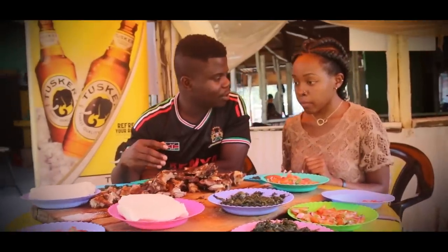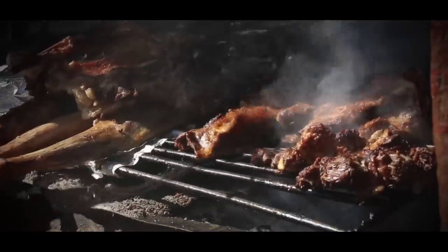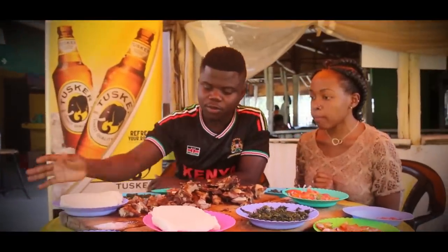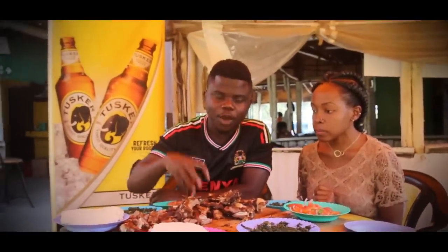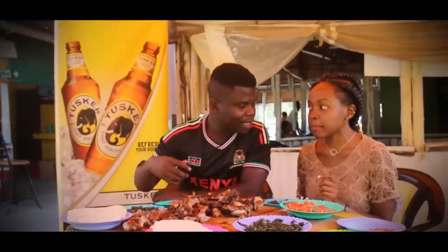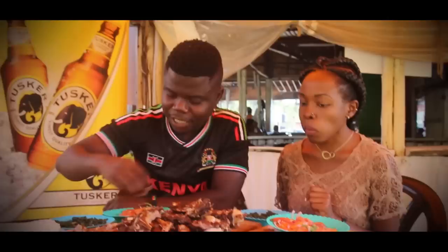Why the name nyama choma? Nyama choma actually means all types of roasted meat. It literally means roasted meat. Yes, but we are having goat meat. Goat's roasted. Okay, so this is roasted goat's meat. So nyama means what? Nyama means meat. Choma means roasted. Oh, roasted. Wow, nyama choma.